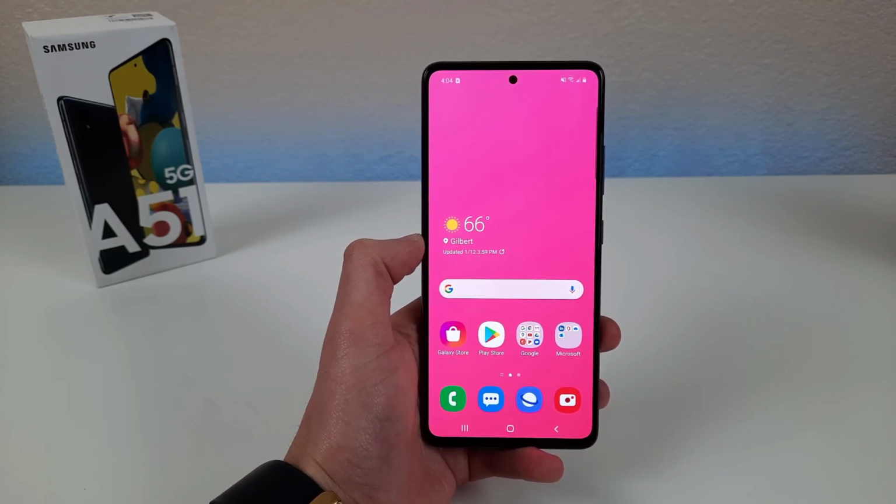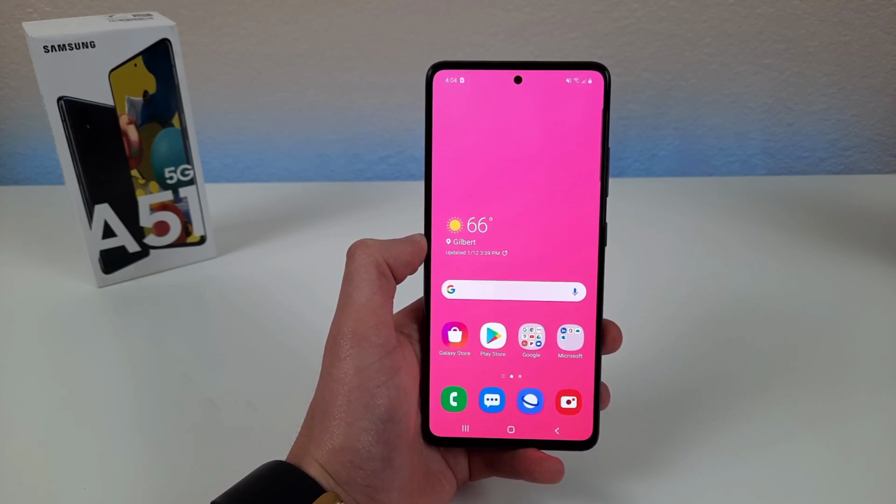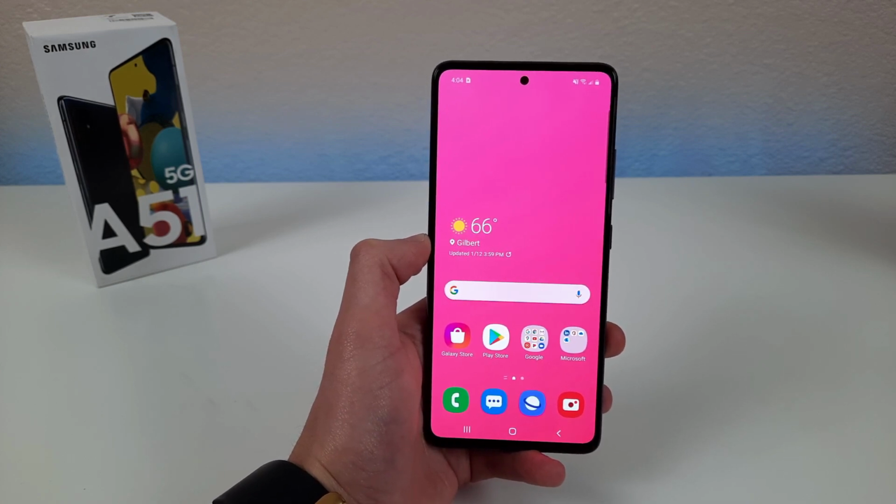Is the Samsung Galaxy A51 5G worth buying in 2021? Well, in this video, we're going to find out.